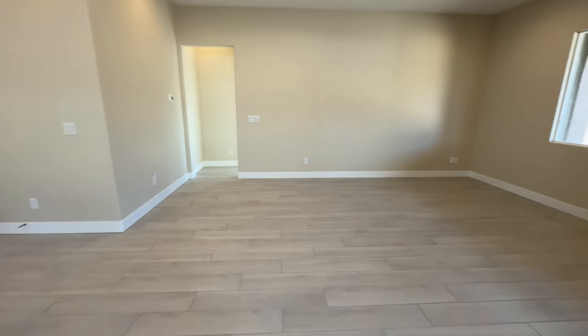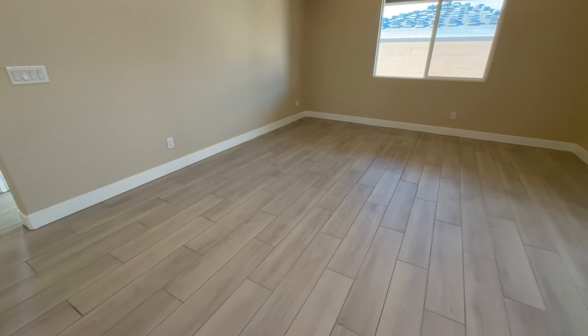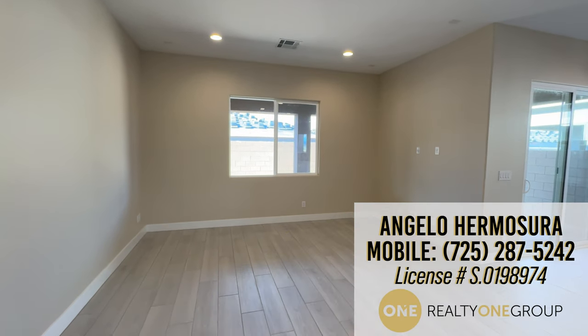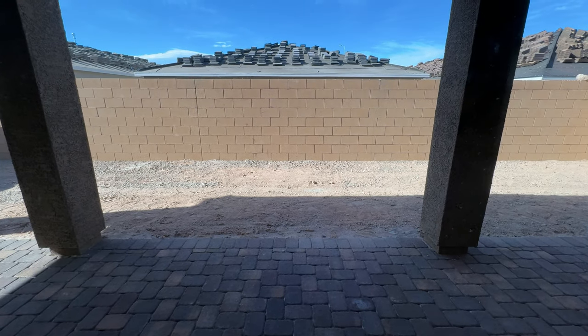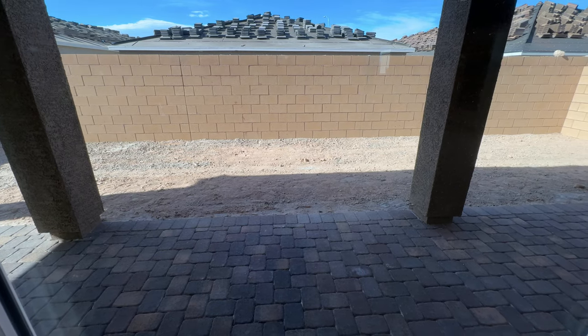Okay, so we're now getting to your living room area, right? So it's quite a space here. You can put like a couch here. The television area is way there. Okay, let me give you a sneak peek of the backyard. It's definitely hard to put a pool there, but you're getting a wraparound porch. Easy maintenance if you don't like a pool, right?